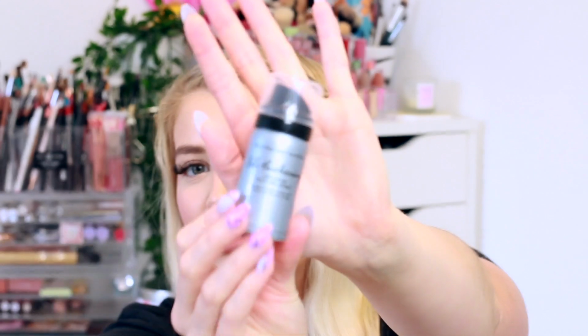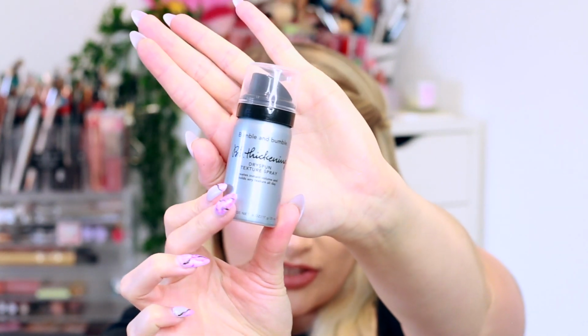This is the BB Thickening Dry Spun Texture Spray. I think I might have used this before, but I'm not entirely sure. I can't remember 100%. But I'm excited to try it again because I don't really remember what I thought about it.